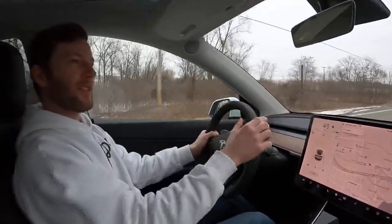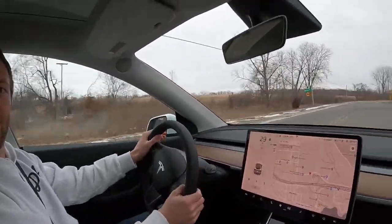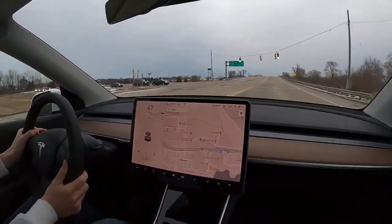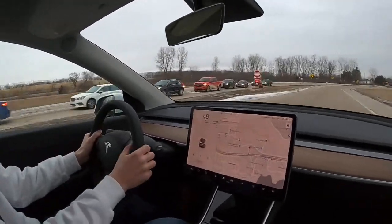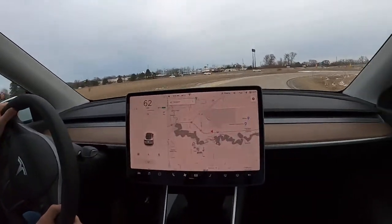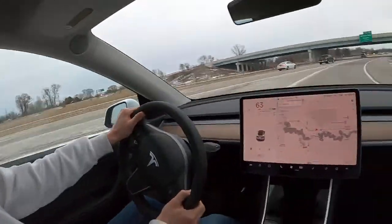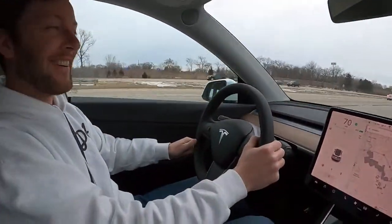So if this on-ramp is open, I'm going to hit it full tilt here, and we'll just... Roll it. Oh, perfect. Oh, yeah, let's go. Oh my God, I'm gonna die. Charles, please. Oh my gosh, 60. 63. Oh my God. 66 miles an hour.